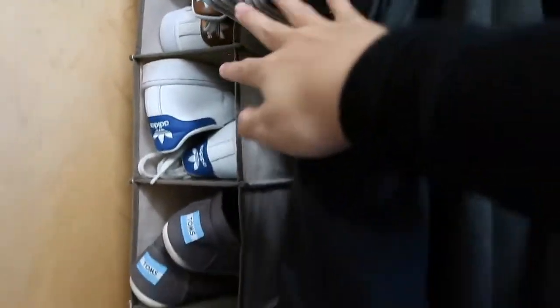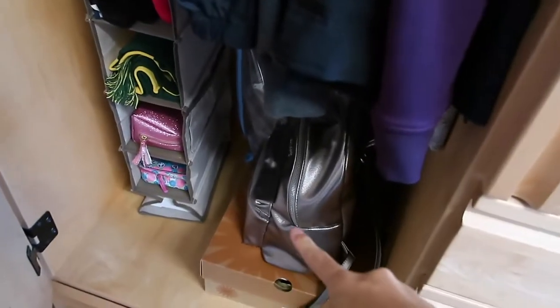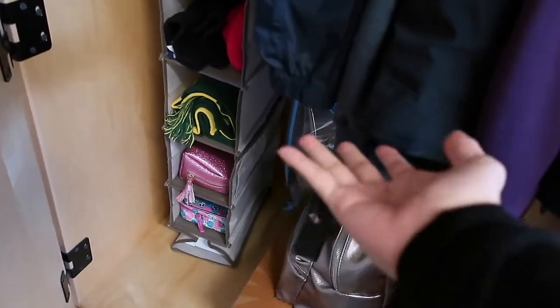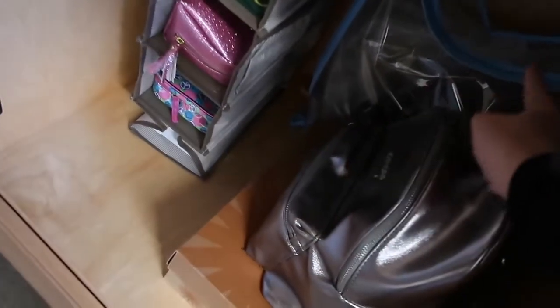We have more hangers, and then down here we just have my backpack purse. So that's where we keep all the stuff that we would bring back home. It's like the bag for the comforter and stuff, for when we have to bring it back home. We have Uggs down there, and then we have a shoe rack right here.